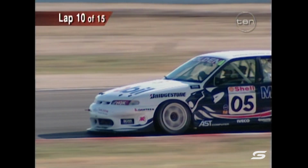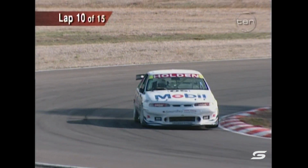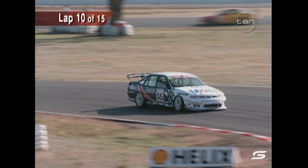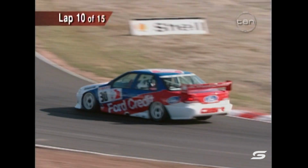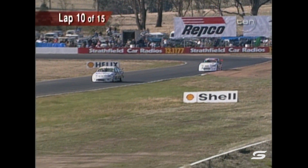He's got Glenn Seaton starting to work fairly hard behind him, but he's some 4 seconds adrift. So whether Seaton can bridge that, no, he's no longer 4 seconds adrift. There he is, he's caught right up. So Glenn Seaton is in fact catching Peter Brock.